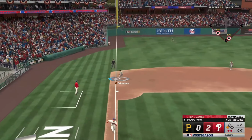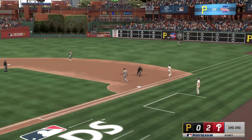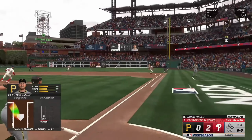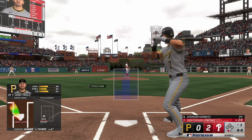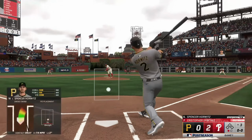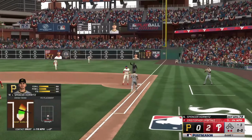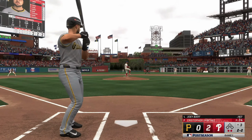And Trey Turner to Schumann, reacting well. And yes, good, we get the speed. And that's through 2 now, but we're down 2-0. Jared Triolo, weakly grounded, and that's played at first. That's an easy routine out. And now Spencer Horwitz. In the postseason, we've only been able to average .111 with him, and that one will not sneak through either, so that average will drop. 2 routine ground outs to the first baseman to start off the top of the third.